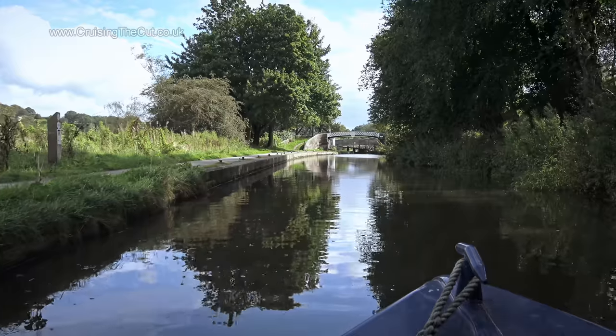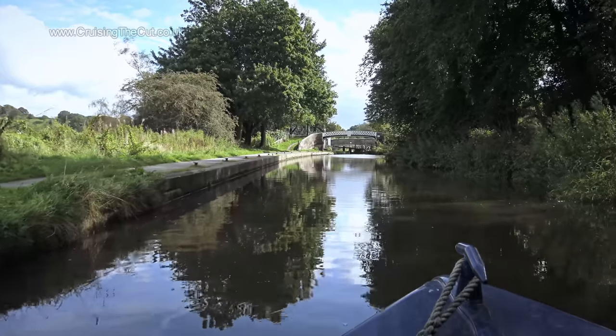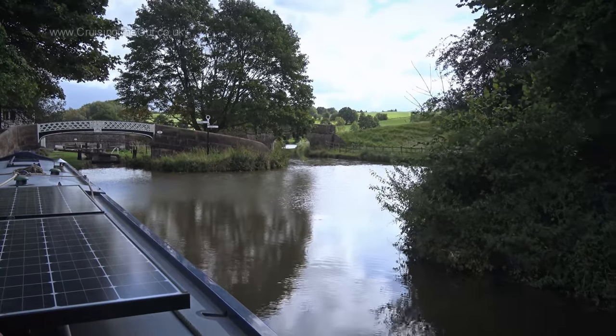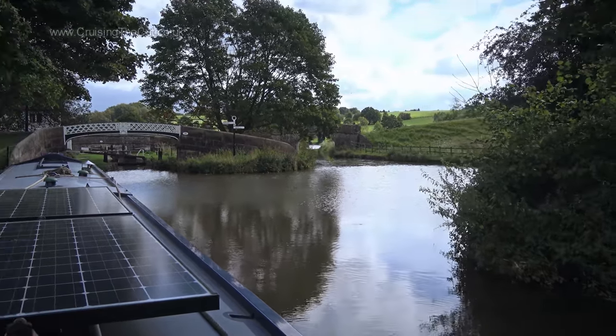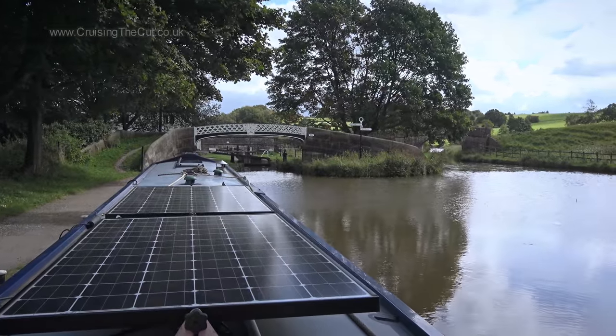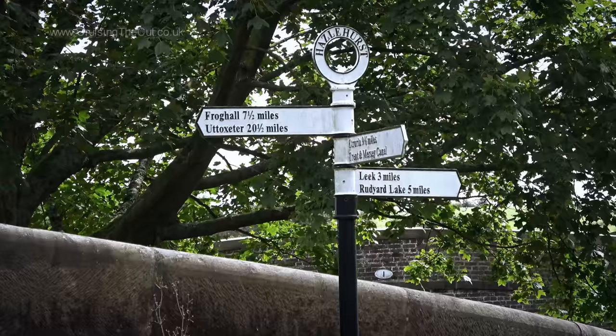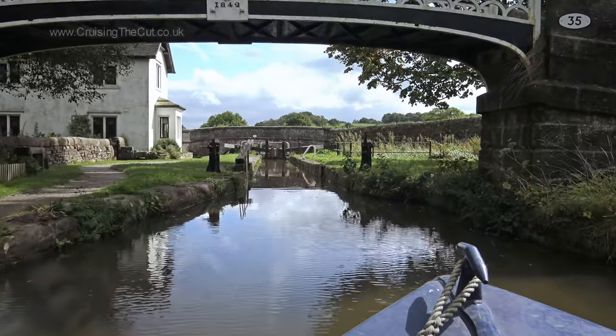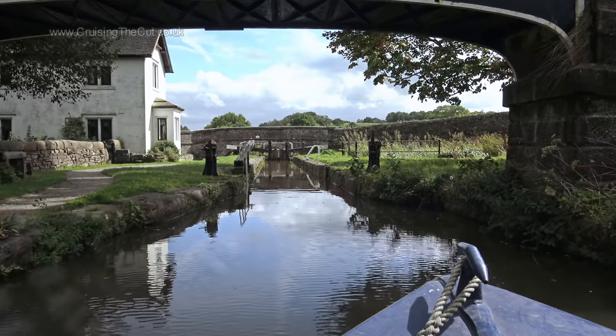At this point, I was approaching the spot where the canal splits into two. On the right, that bit goes down towards Leek, but I was going straight on along the Froghall branch. And that means I first needed to go down three locks.